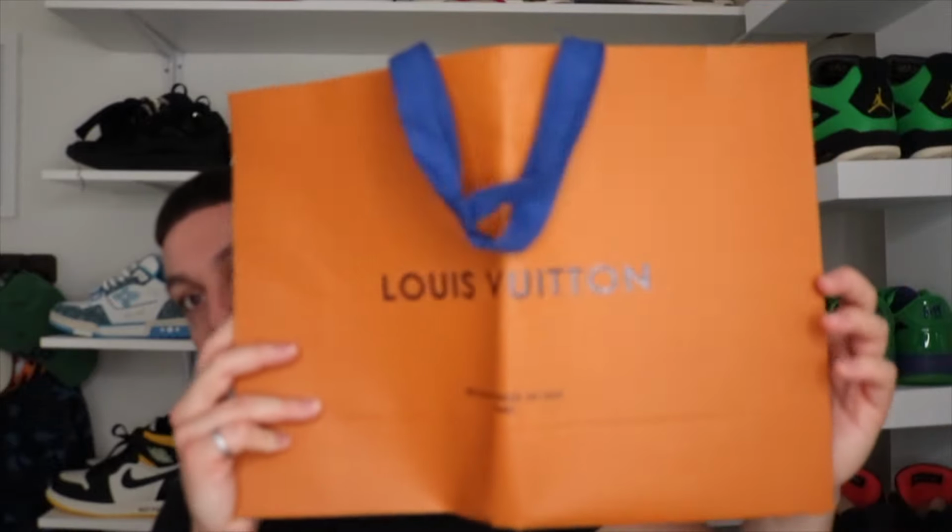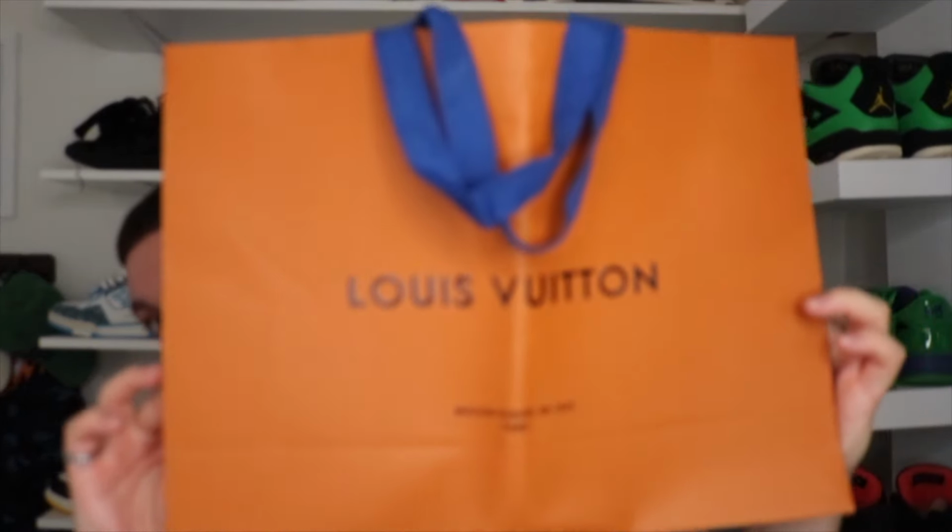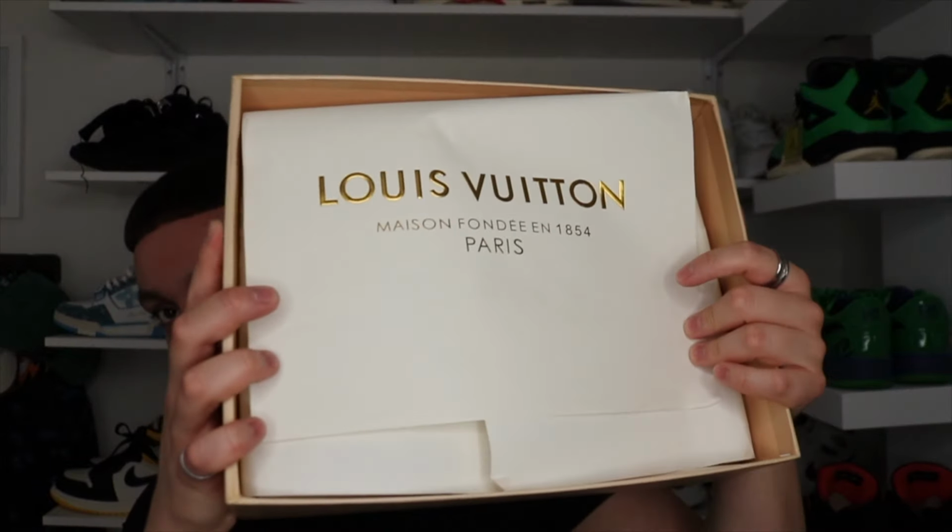Then you got that signature duffel. I mean, not duffel, my bad. Little shopping bag, signature shopping bag. So you can carry it around in there as well. Pretty decent size. Then we're gonna get to the actual box, which has the beautiful LV wrapping on top.